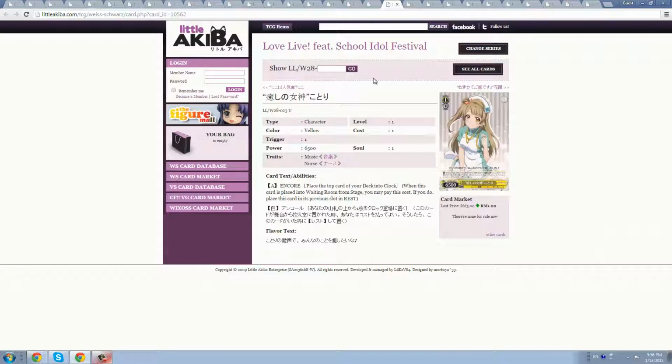Next up is this 1165 Clock Encore Kotori. That's all she is, music and nurse. The reason I pulled this out is because Love Live doesn't have a Clock Encore in the first booster, so in the second booster, this is the first Clock Encore in the set, and it's a very solid one. It's a 1165 with Clock Encore.